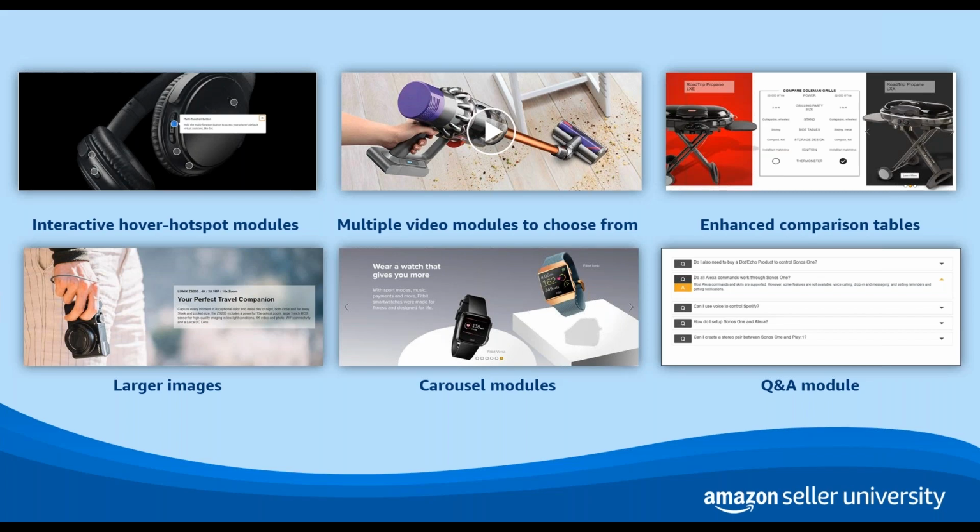Interactive hotspots allow you to call out different aspects of your product within an image with text. This can help simplify complicated product descriptions and help customers easily browse through all of your key product features. Now, video is a great module that provides even more detail than images. It lets you showcase your product in use, giving customers a sense of how a product moves or operates.